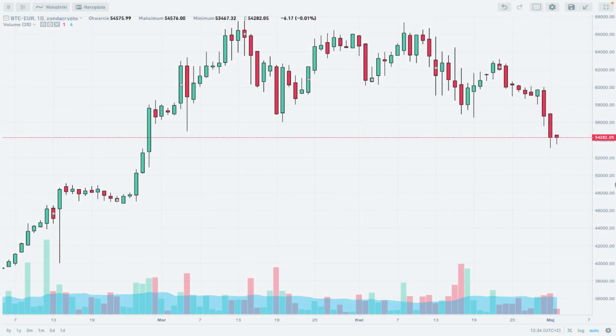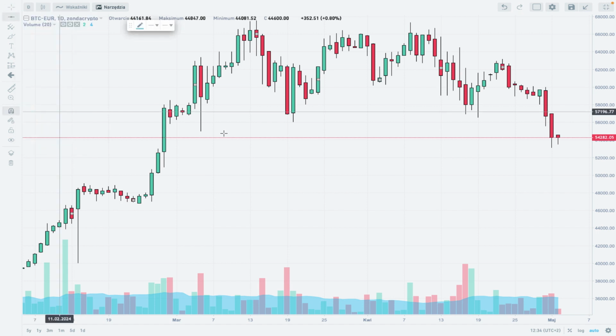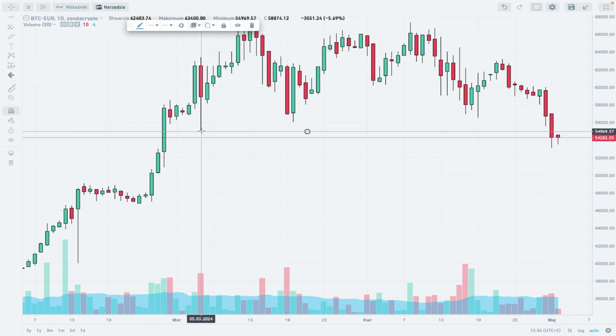Today is Thursday, May 2nd, 2024. Let's find out what's going on the Bitcoin to Euro at the daily time frame chart. This is Zondacrypto exchange. So what do we see here from the technical point of view? The breakout below this trend line here, for now it's a horizontal trend line, which is the key technical support.